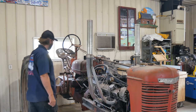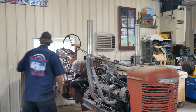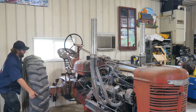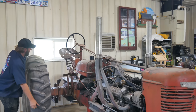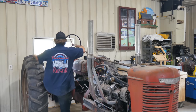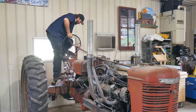Well, I think at this point, just to see if it spins over. Make sure she's in neutral. Oh, she's a heavy old girl. Tires are flat spotted. Okay, that seems like neutral. I should probably jump up here just in case she wants to move. All right.